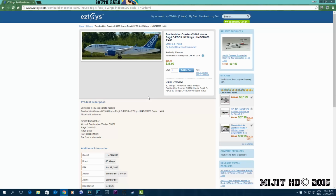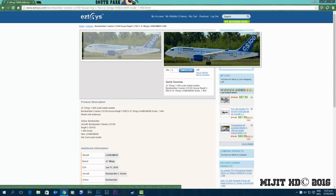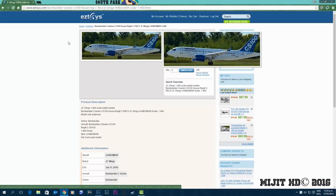Bombardier C Series CS100 house colors, registration C-FBCS. Obviously not a big seller, not as popular as they thought it would be. But it's not a bad looking aircraft. The engines make it look like an A320neo. You know, it's sort of too big for the actual aircraft.